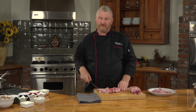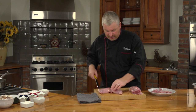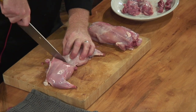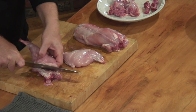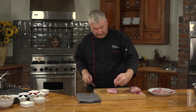And just like we did with the front end, we're going to take both sides off of the spine. And this one I'm going to turn over because it's a little easier to do with it laying down flat, like so. I'm trying to get in as close to that spine as I possibly can so I get all the meat off. And once again, once you get into the corner there, then you just find that knuckle. There we go. And again, that's going to go for stock.